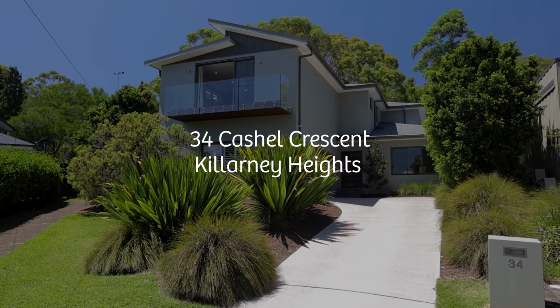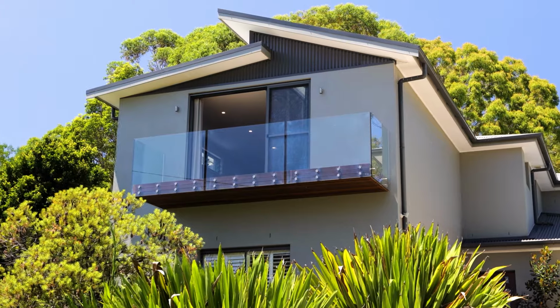Occupying a coveted high side of the street position and architecturally designed with the highest of quality, this stunning full brick family home with polished concrete floors provides the pinnacle of luxury and convenience.